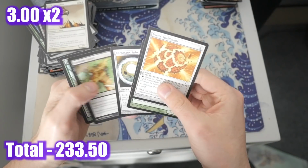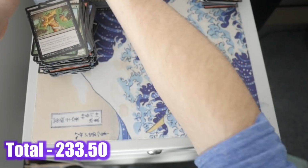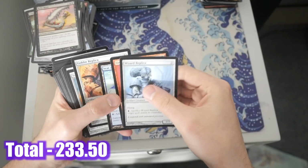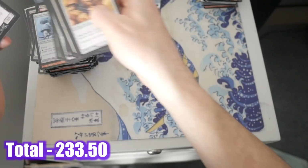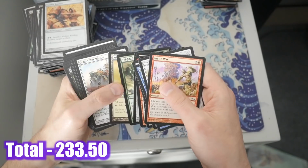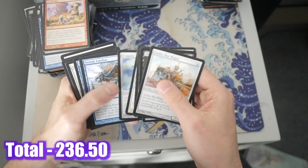This is all adding up. It might seem minuscule at first, but trust me, when you see the value on the screen just continue to add up, you'll be like, wait a minute. Yeah, this is pretty profitable. Seat of Synod, another one. These really are starting to add up. Oh, there we go. Another Vault. I'm not sure if those are valuable, but I'm pulling them anyways, because I think they used to be. Another Ancient Den.